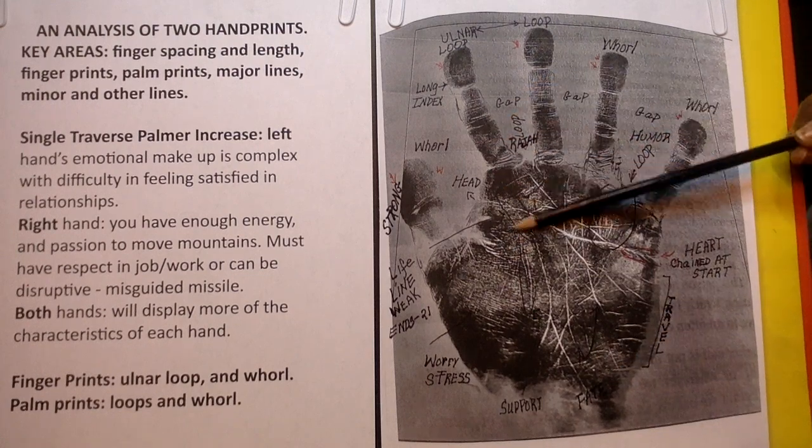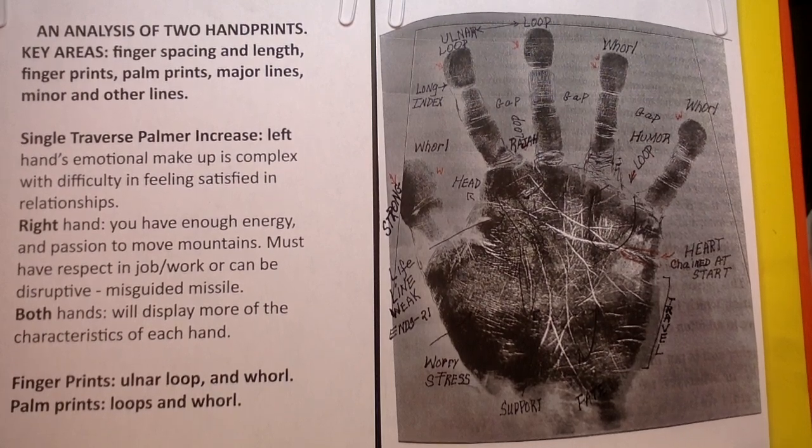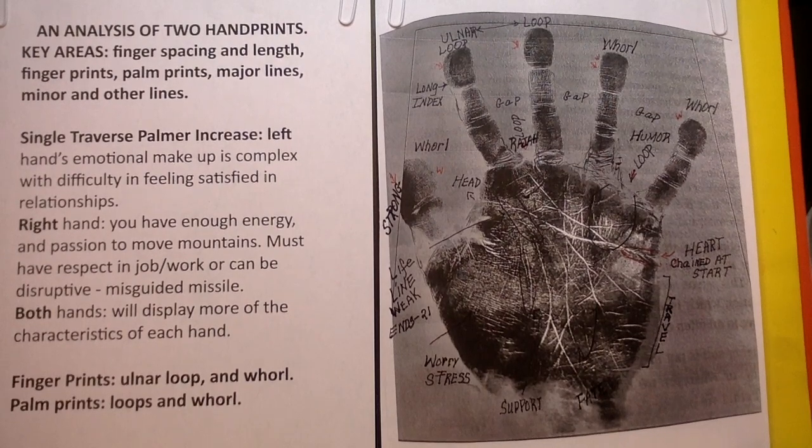I always try to find you good or very clear prints. Many times they're not so good, but we do the best that we can.